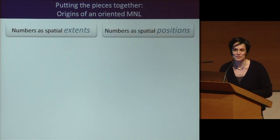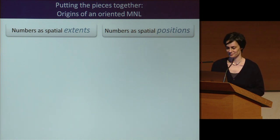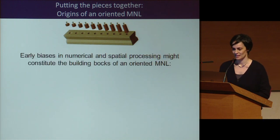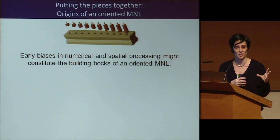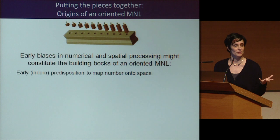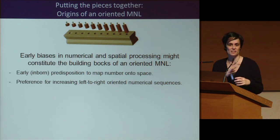So now I hope I convinced you that infants, preverbal infants, show evidence of mapping numbers onto space in the same two ways as adults show it. And putting the pieces together, this is just throwing out an idea. I think that the origins of the mental number line might be found in early biases in the processing of number and of space. We have seen that there might be an inborn predisposition to relate these two dimensions, as we saw our newborns doing. We see that by 7 months of age, when infants already sit and grab things, they show a preference for increasing left to right oriented sequences.